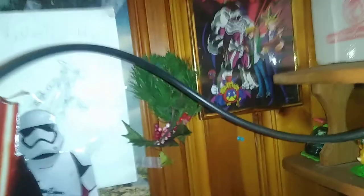Here we have my anime display figure shelf and a box I got an anime DVD in. I just put it up there because I like the artwork. One of my original Yu-Gi-Oh! pictures I got when I was a kid from Haunted Trails. Doesn't that look nice?